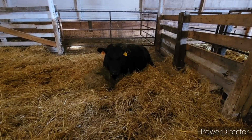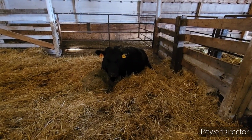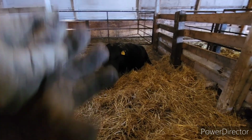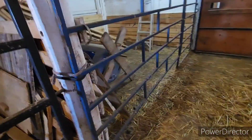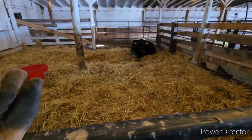It just made it that much easier for our veterinarian. Thank you, Elena, for coming out. She helped us out with this girl. She's not due to calve for like another month and a half-ish. So, anywho, she's got some grass hay there in front of her that she could munch on. She's basically laying on top of it.